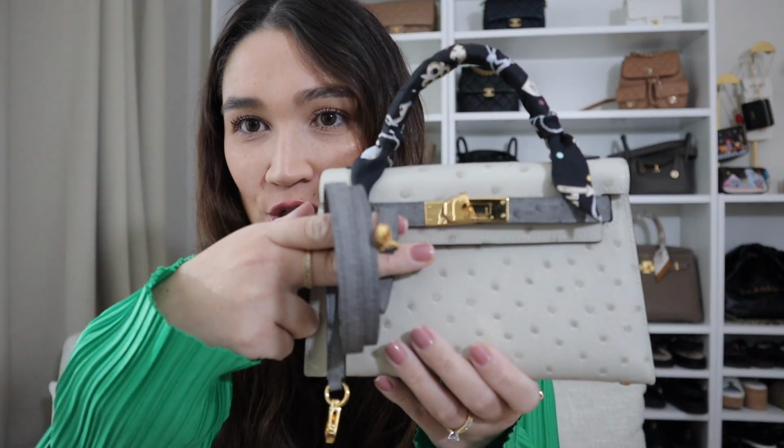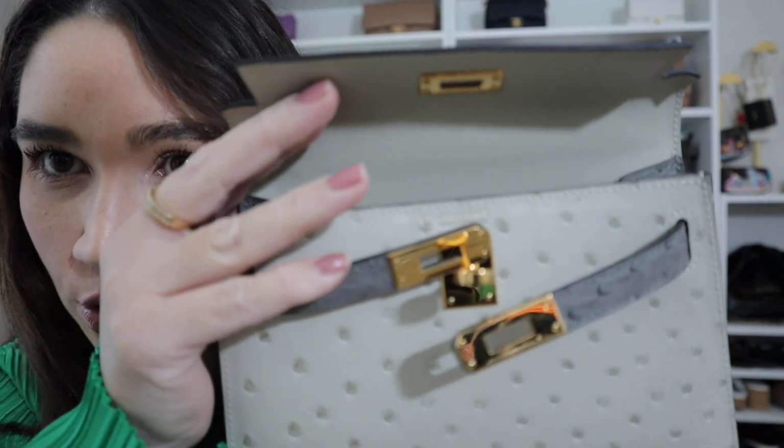Obviously it comes with a different colored strap. So it's a two-tone bag. I've left the twilly on. This is actually a twilly doll, so it's perfectly designed for the mini Kelly. It also works for the Chanel top handle as well. Twilly dolls are pretty hard to get, so I have to try and hunt down some more. Horseshoe. Oh my gosh.